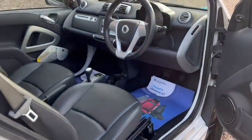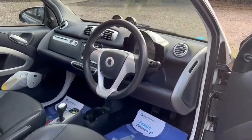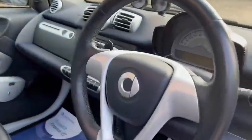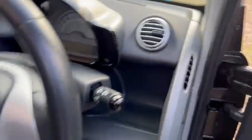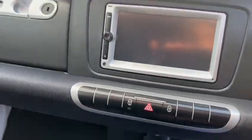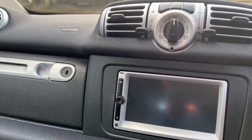We've got the full black leather interior, upgraded four-spoke steering wheel, privacy glass, electric windows, glass panoramic roof. We've also got paddle shift. Also comes with satellite navigation and Bluetooth hands-free.